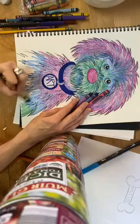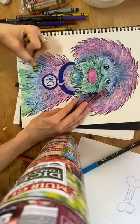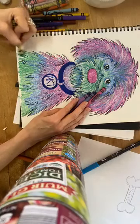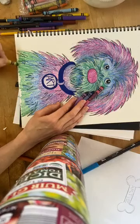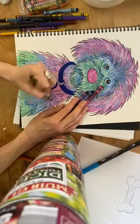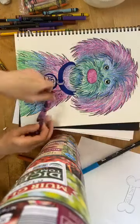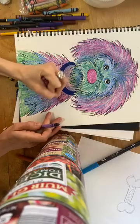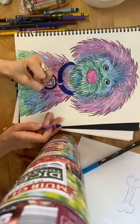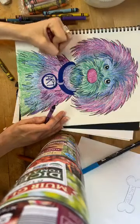Again, go in the direction. Make it shaggy. Then we're gonna do some shading. So I'm gonna get some of my purple, my pink here. Add some dark to that. Outer edges. Do that on both sides.